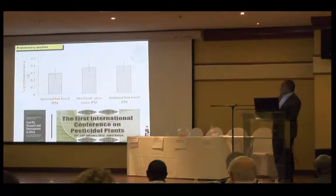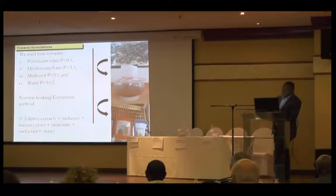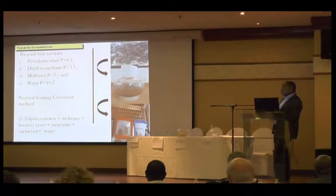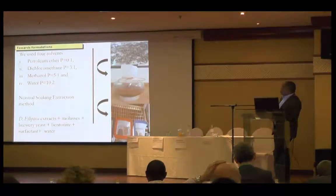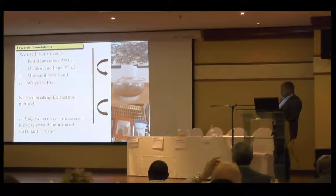When in Nairobi, that's where I met Dr. Malebo, and he suggested that we should move forward towards formulations. So he came up with the idea to try some different solvents and make a formulation out of it. We picked four solvents: petroleum ether, dichloromethane, methanol, and water. We're showing their polarity indices. Then we used the normal solvent extraction method. Finally, we mixed the extracts from those solvents with molasses, brewery yeast, bentonite, and water to make the formulation.